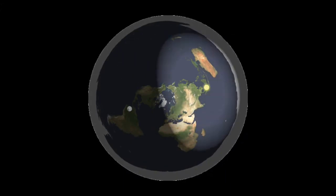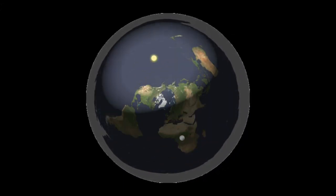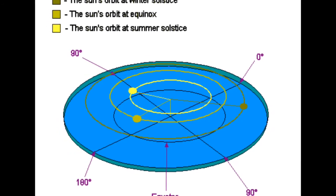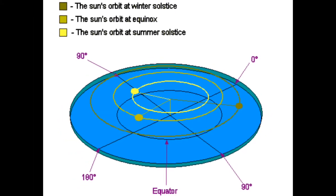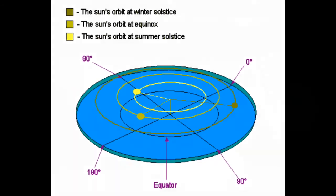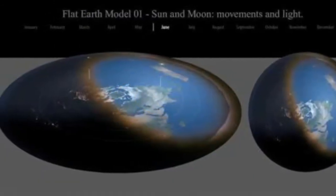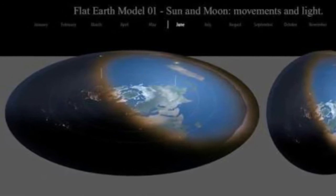Day and night cycles are easily explained on a flat Earth. The sun moves in circles around the North Pole. When it is over your head, it's day. When it's not, it's night. The light of the sun is confined to a limited area and its light acts like a spotlight upon the Earth. The picture below illustrates how the sun moves and also how seasons work on a flat Earth.